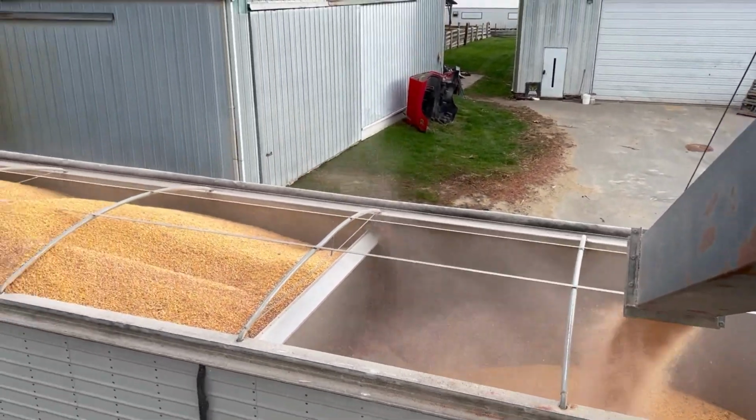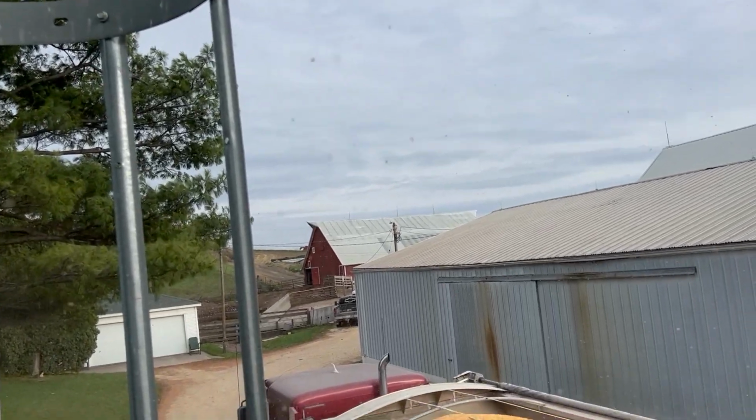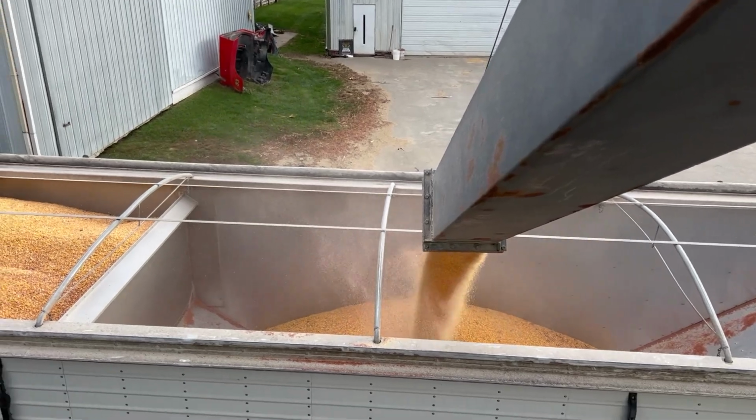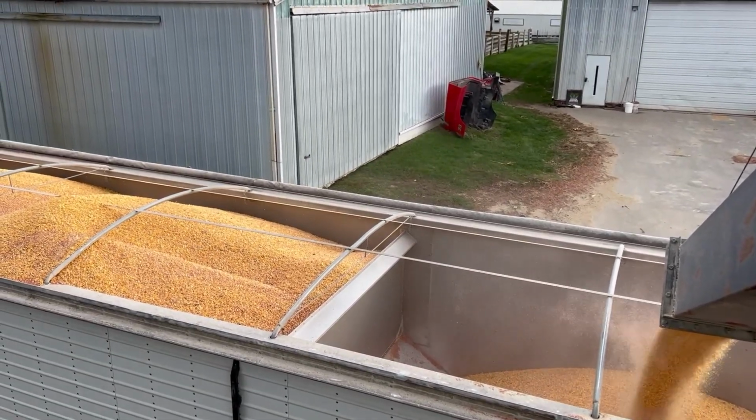silo, the harvest store. So Pat's up there, you can kind of see him just getting started on the high moisture corn pit. I'm gonna do this for a little bit and then I'm gonna take over Bun's job.